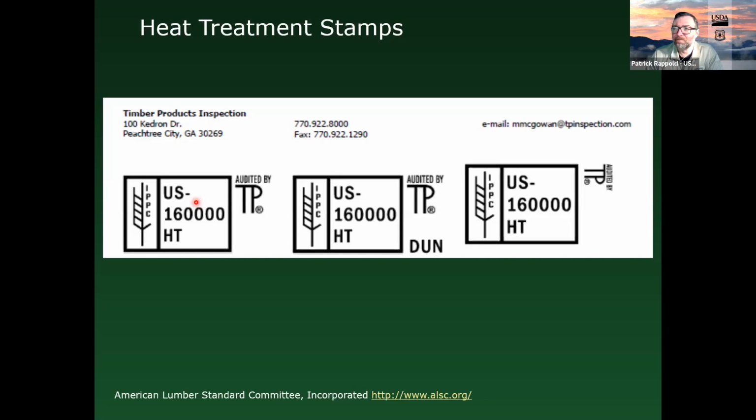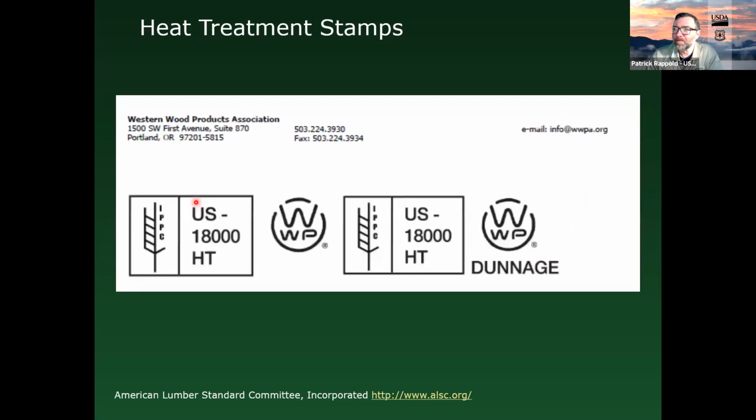So definitely look around and see what company is the best fit for you and what's best for your paper keeping, record keeping purposes.